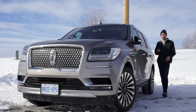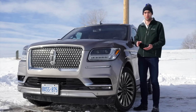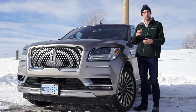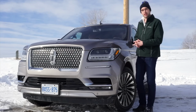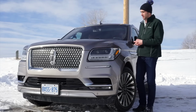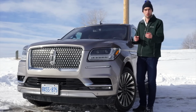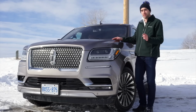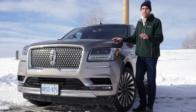After spending a week with the Lincoln, it has thoroughly impressed me. I've really enjoyed my time with it. It's a solid and refined product. It might not be the last word in luxury, so I don't think the Bentley Bentayga has much to worry about. But for competitors like the Mercedes GLS, the Infiniti QX80, and perhaps its biggest rival, the Cadillac Escalade, they really do have to worry when this car starts hitting the dealerships.